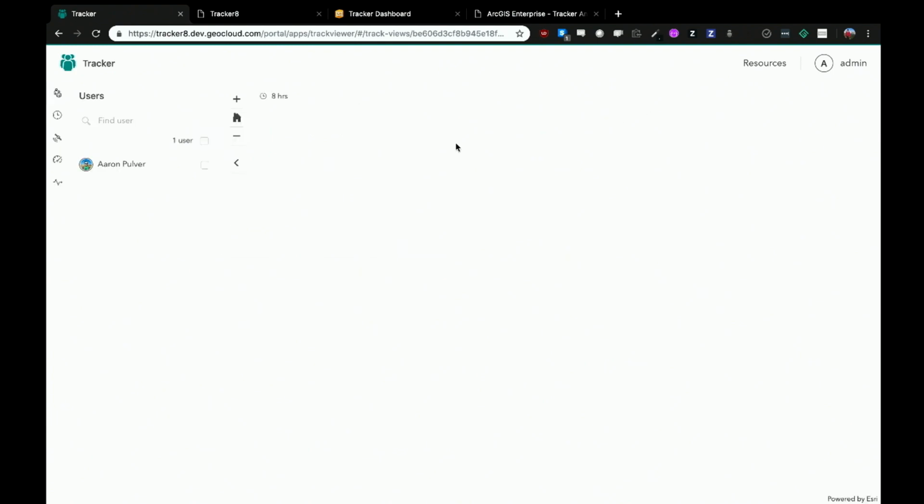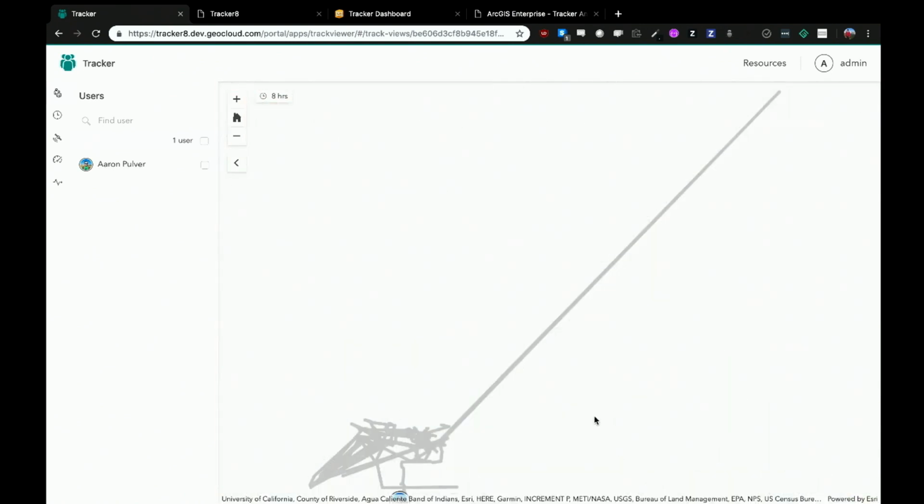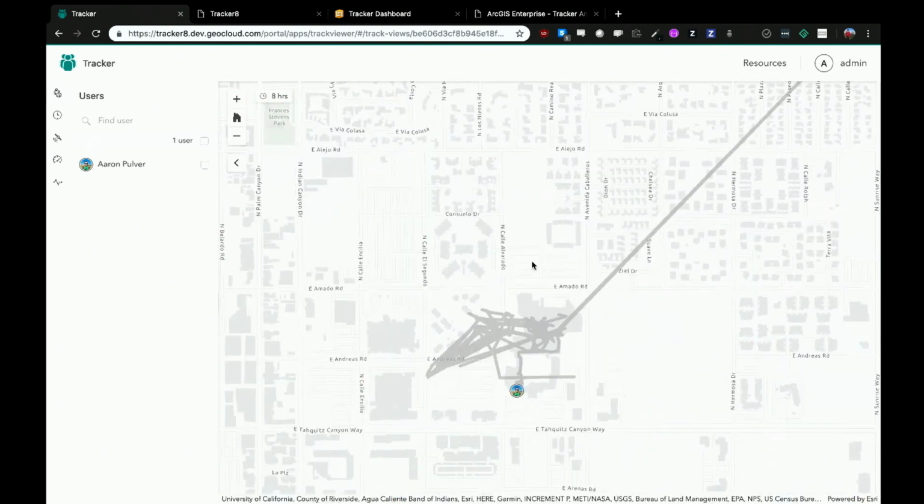And now I can open this track view, and because I'm an administrator, I'm automatically a track viewer as well. And I can zoom in, and I can see my tracks for today, very similar to what we just saw earlier. So this is the Track Viewer web application.